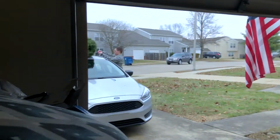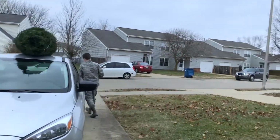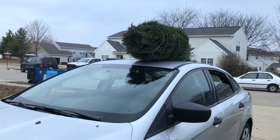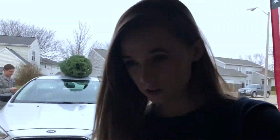Quentin just came home with our Christmas tree. I can show you guys. He's cutting it off right now. And then I have to go to the store and get the tree stand and everything. So yeah, I'm going back inside because it is super, super cold outside. But I just want to show you guys that we got our Christmas tree, and I'm so excited. And Riley's watching Blippi and is eating her lunch.